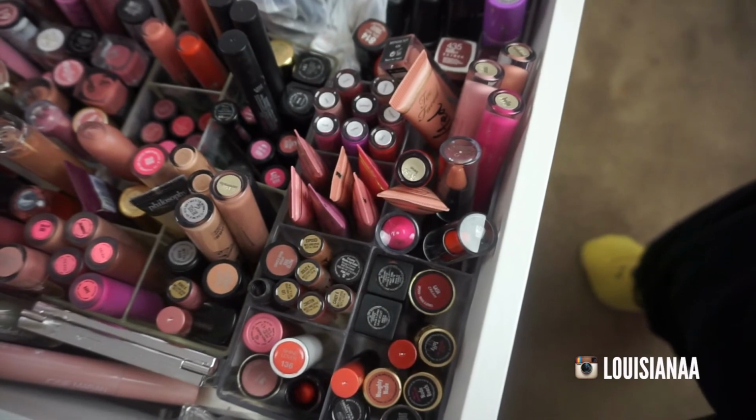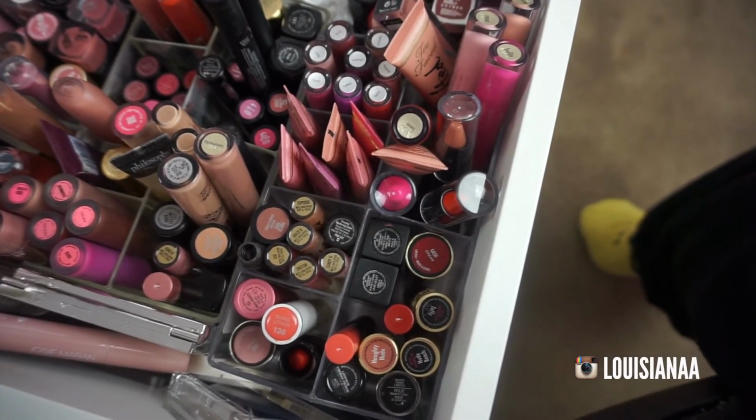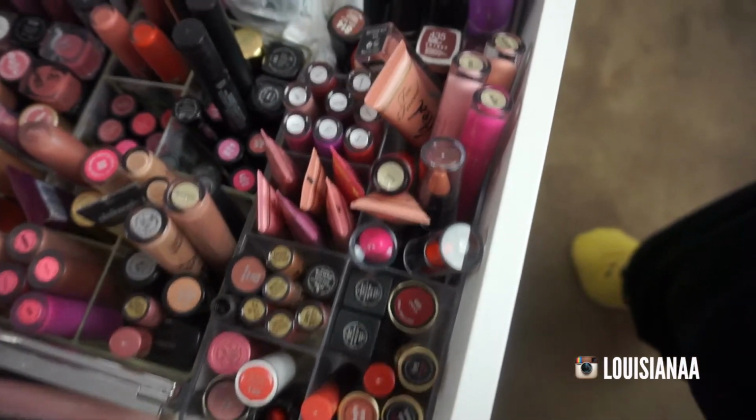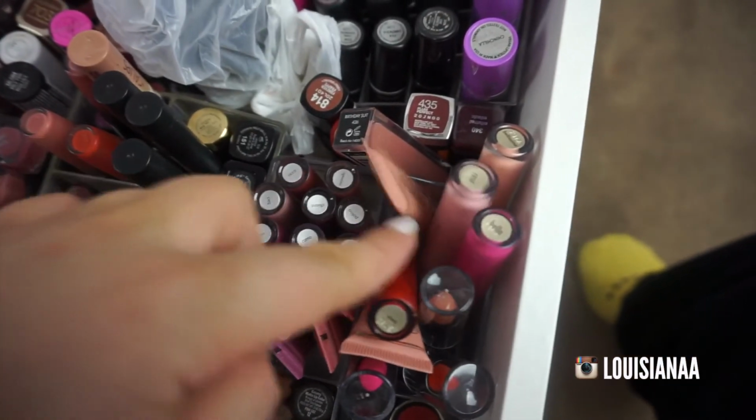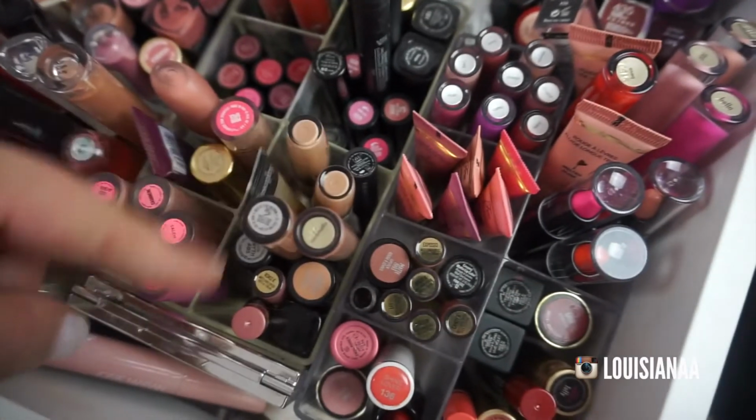Moving on to all this side here, in this little section. This is all from like Mecca Maxima, I guess. Basically, got Too Faced, Smashbox, Urban Decay, Stila, all my Stila liquid lips in here. Too Faced there as well. Mini Too Faced I got at Christmas time. And then this is my favorite section.